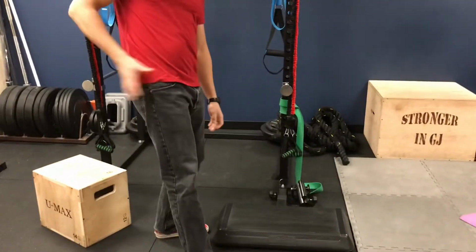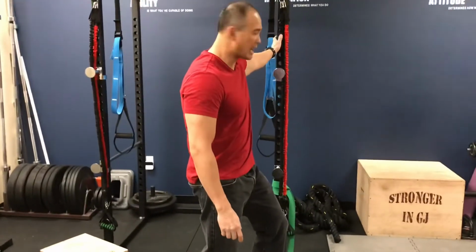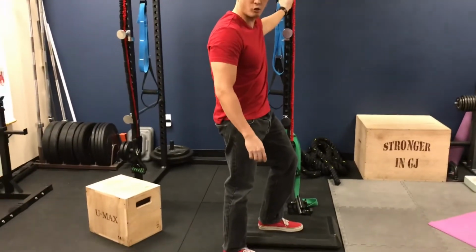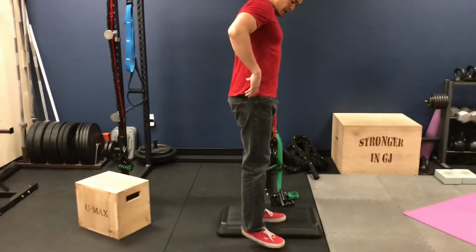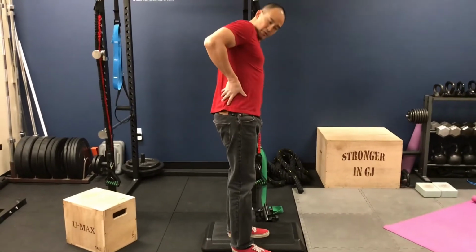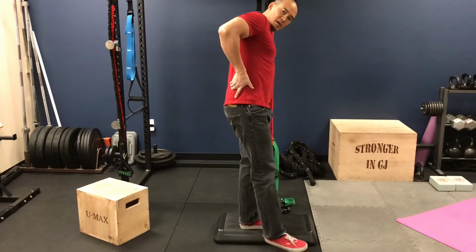So if this right side is my involved side, I'm going to stand on the step here. And then you want to make sure that you have something to grab onto, like a door jamb, or a wall. And then all you're doing is you're leaning away from the hip. See that? Now my foot can be a pendulum as it swings in through here.